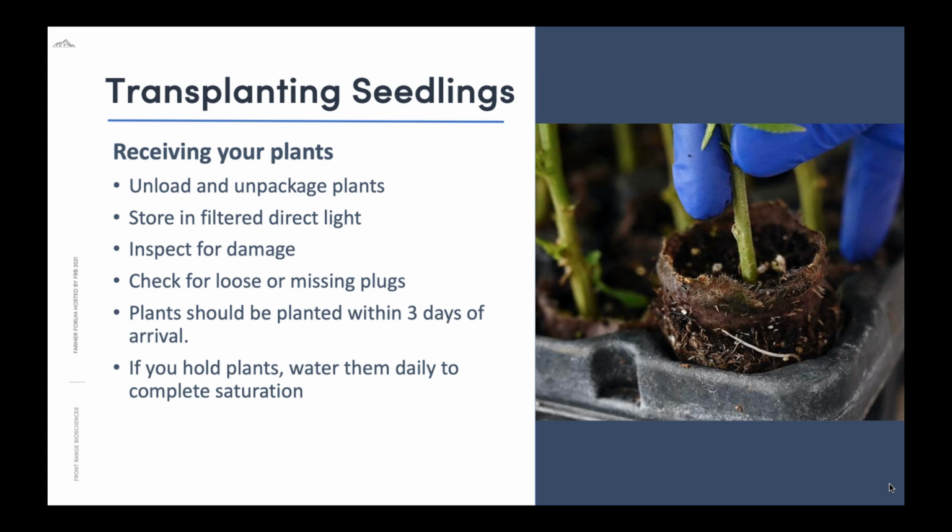So when you receive your plants as seedlings or when they're ready to be moved from the greenhouse outdoors, you want to unload and unpackage them if they're coming to you in shipments and store them in filtered direct light. So what we mean by filtered direct light is you don't want to bake them in the sun, but you don't want them to be in darkness either. They are photoperiod sensitive, and if you artificially shorten the days by storing them in the shade or under a carport or under a barn awning, you're going to end up messing with their photoperiod a little bit, and you could cause them to trigger flowering early, and that creates issues.